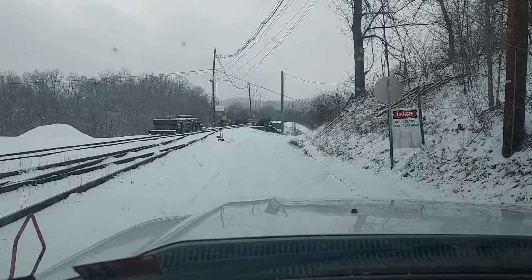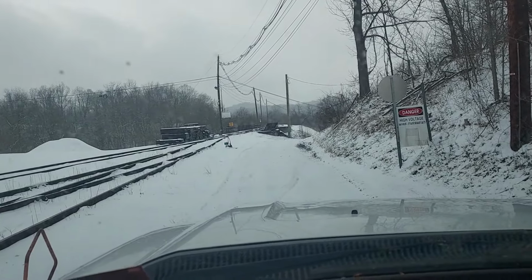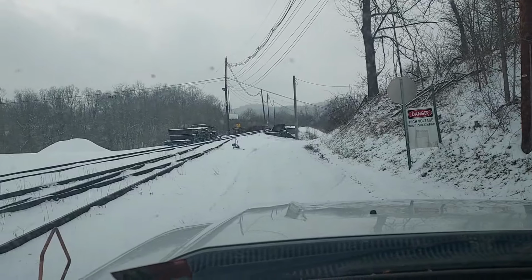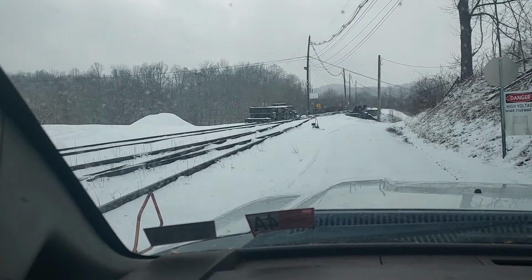Yeah, we got some snow last night. Not a whole lot, but they were calling for it to snow until sometime tomorrow. The snow advisory is till 10 a.m. tomorrow, so I don't know how much more snow we're going to get. But I've got to get these switches cleaned out.